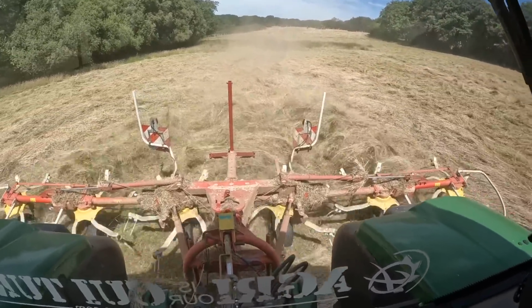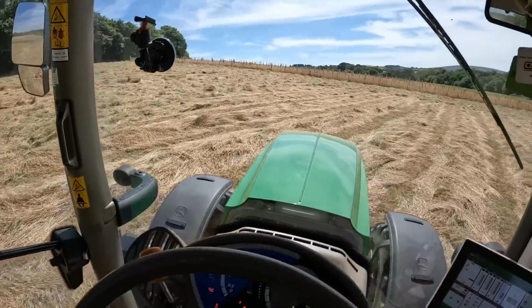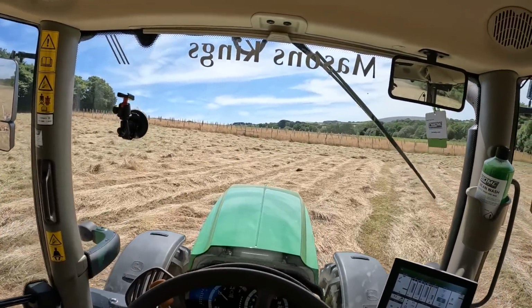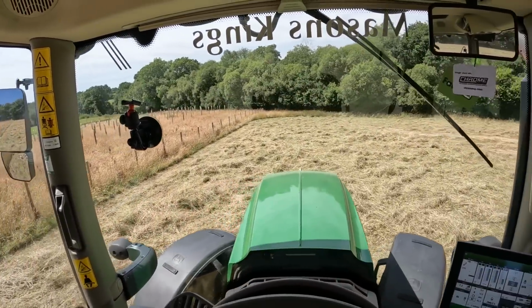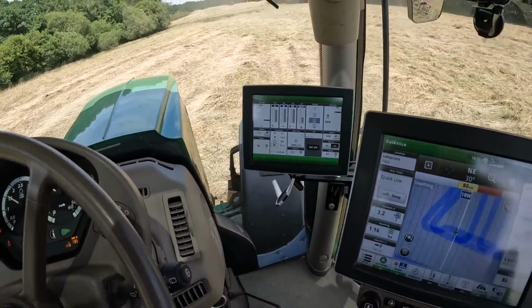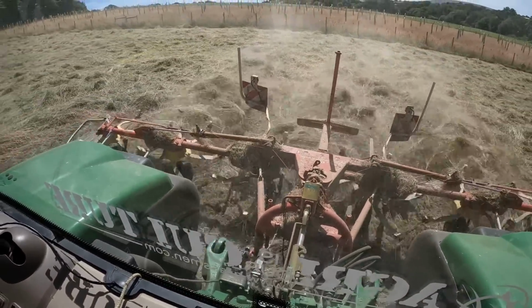This is sort of a cross between the two other bits we've done. There's a good bit of green underneath, but it's obviously very seedy on top. You'll see in a minute when we get to the end what it's like. See in those trees there, it's just a lot of seed heads. There is little bits of green in it. You just got to look quite hard for them. Auto steer is doing a fantastic job. It means I can keep an eye on what's going on back here.